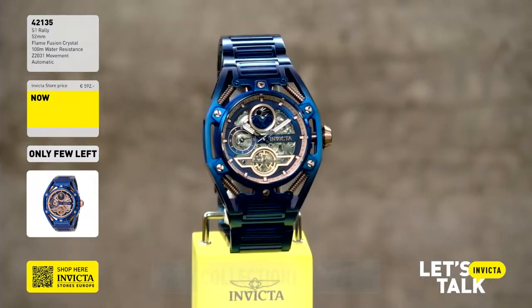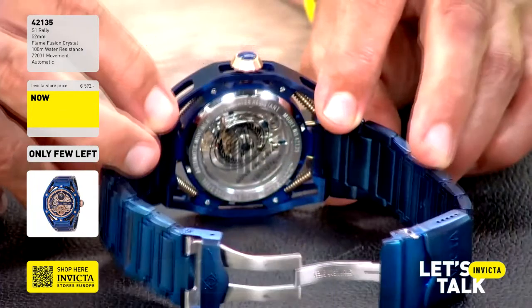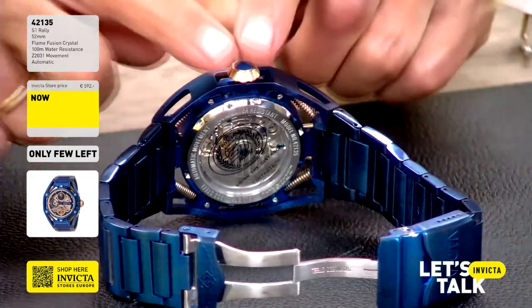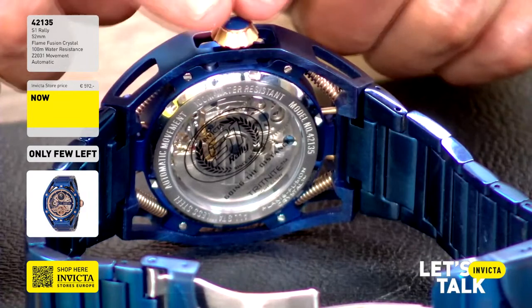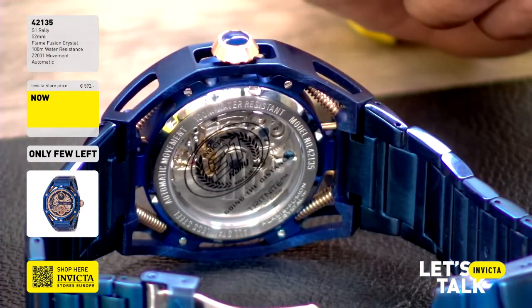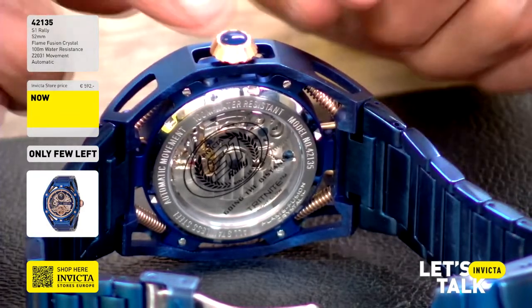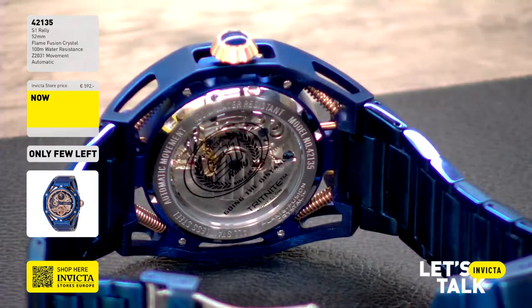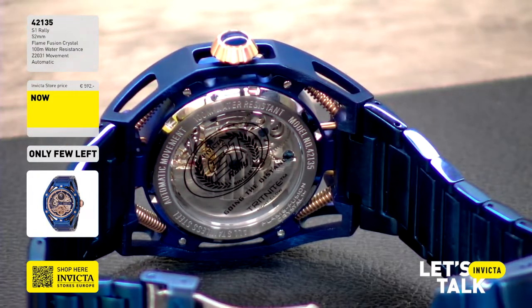Check out this beautiful rotor that we hand polished to get you this final color. Nice. Check out the pumpkin crown, as we call it. The crown design is pumpkin. You know, it's concave. It's not just your regular rounded pusher that we put on. It also has a blue cabochon. In this case, it's carbon fiber resin that we put into the crown. Matches perfectly with your royal blue casing and band.